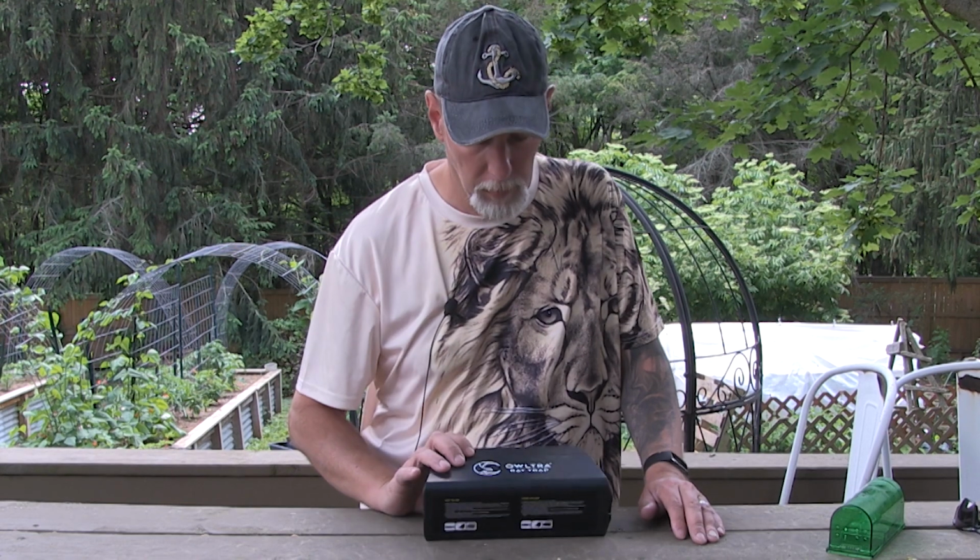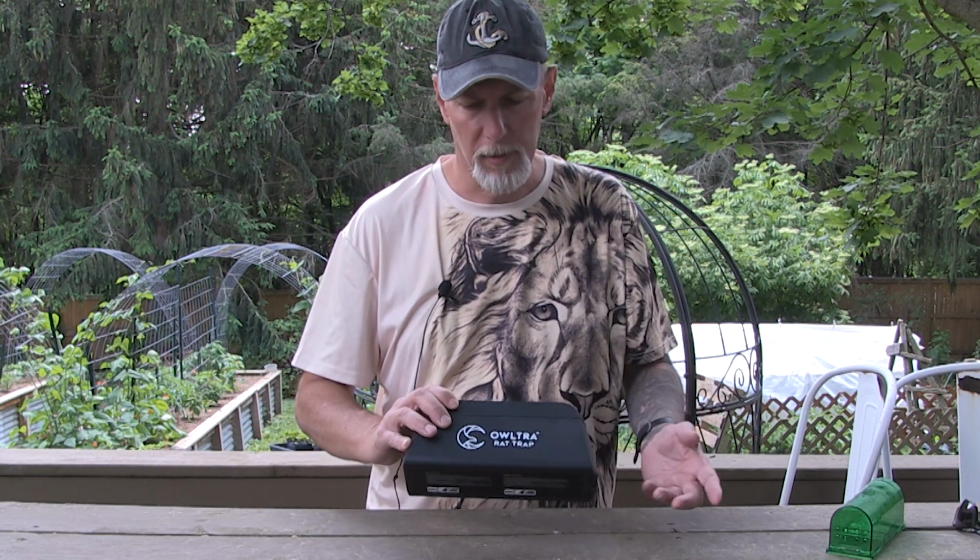I've used them over the last couple of years for different ones. This one is the Ultra, and I have found this to be much better than the old brand that I had, which I think was called Rat Zapper. I'm not positive, but for whatever reason, this seems to be much longer lasting than the old one that I had.